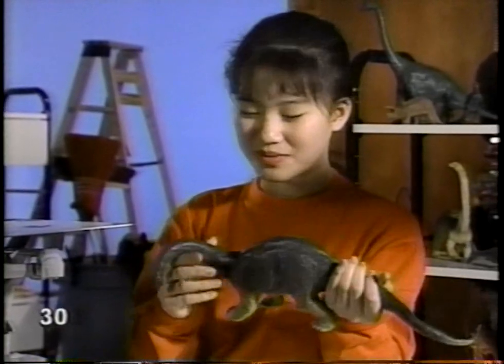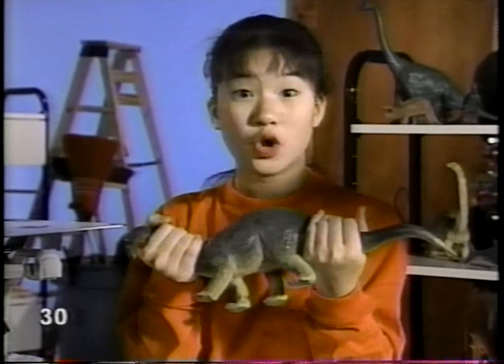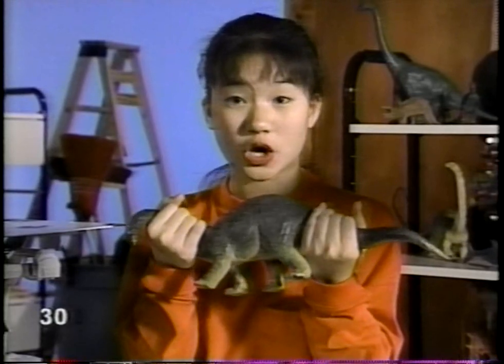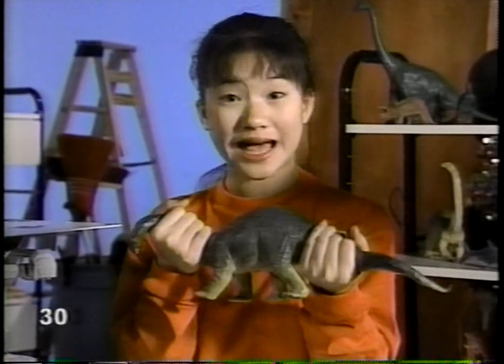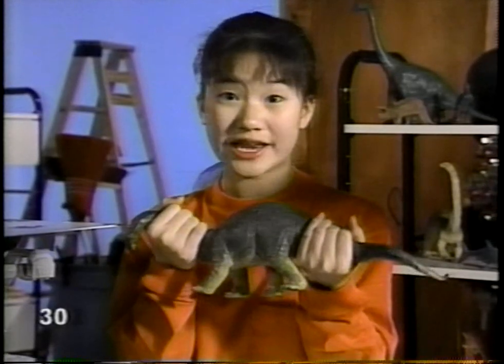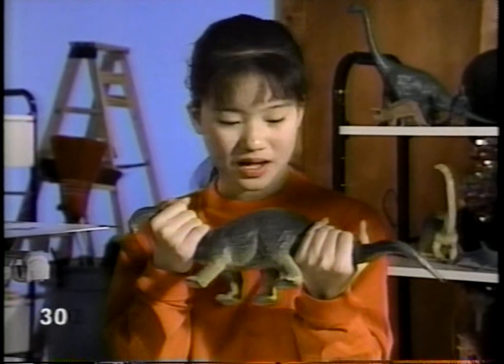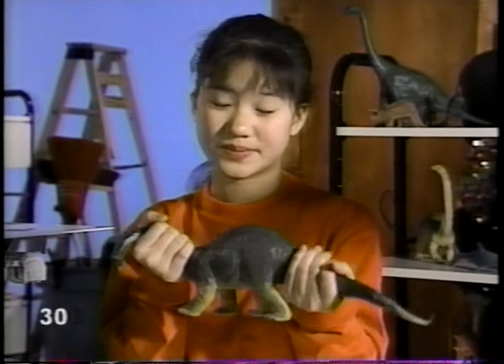But there's a problem. Plastic. This thing is plastic. Real animals, even ones that became extinct millions of years ago, are made out of flesh and bones, just like me. And plastic and flesh and bones weigh different amounts. So I can't just use the weight of this plastic model. Looks like I have to figure out another way to figure this out.